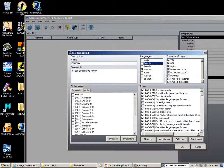Okay? The character groups, normally just leave them alone, unless you know something. Like say you're going to break a Chase credit card, and that only supports numbers and letters. It doesn't support special characters. Well, then you remove some of that other stuff. You remove all the symbols, that kind of stuff. But if you're not really sure, you normally just leave it.